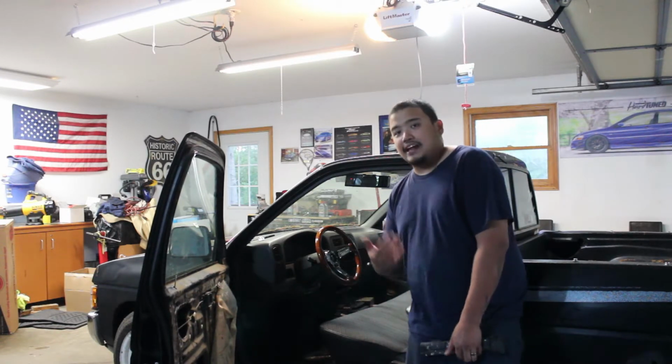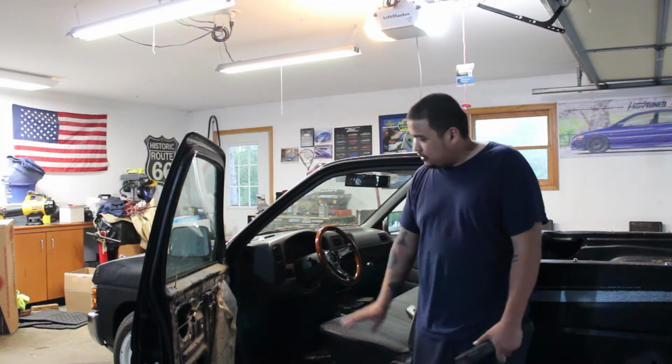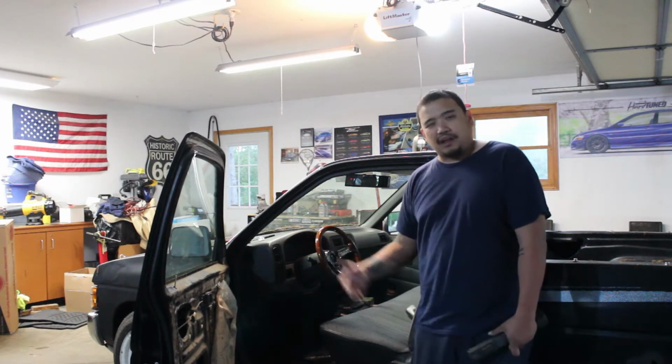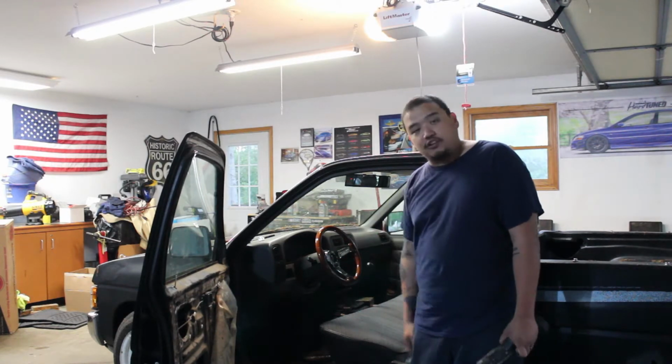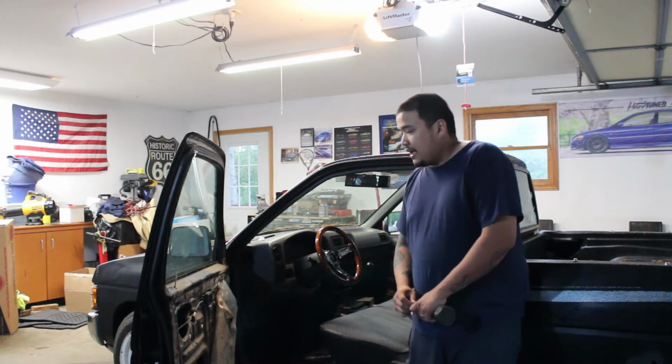Now that my daily is working really well, knock on wood, I'm actually wanting to make the inside of this truck a little more livable. It's stripped out right now. It's got no carpet. It kind of sucks driving around in it. So I bought some carpet, new speakers, and a head unit, and I want to throw that in tonight and make this a more comfortable backup daily.